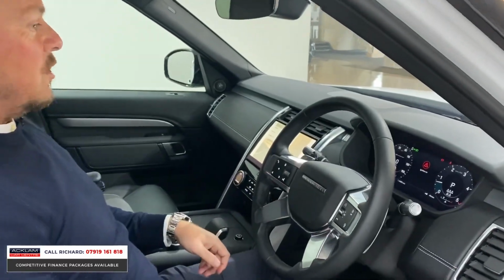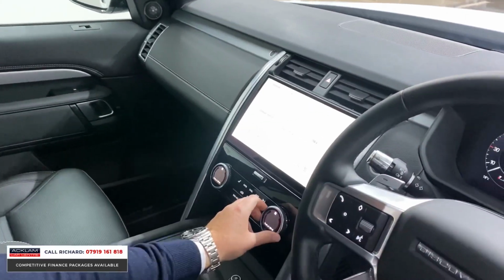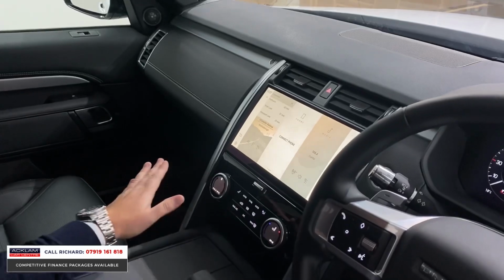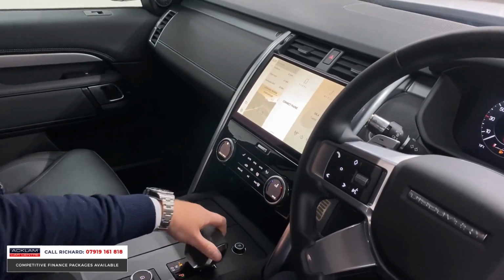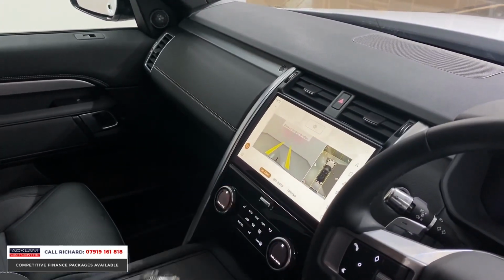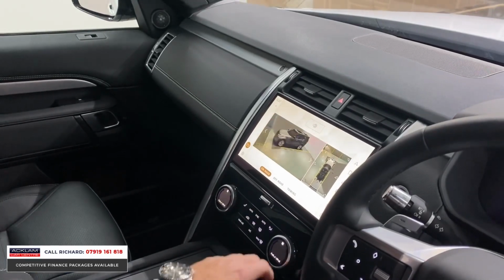But look at this screen in the new generation car. It's massive. We've obviously got heated seats, we've got digital climate control. Everything is very, very slick inside these. We've got the little shifter now, so it's a very small, short shift gearbox. And there's your surround view camera system. You might have seen the videos we've done on the Defenders before. Very, very advanced. That's brilliant.